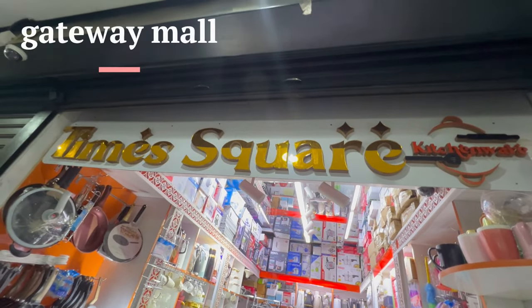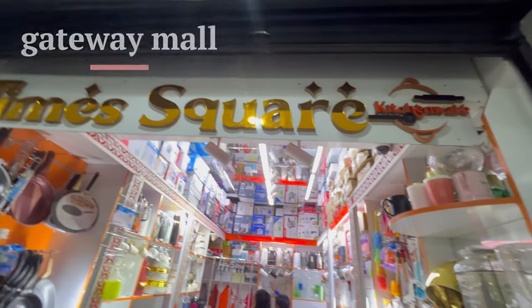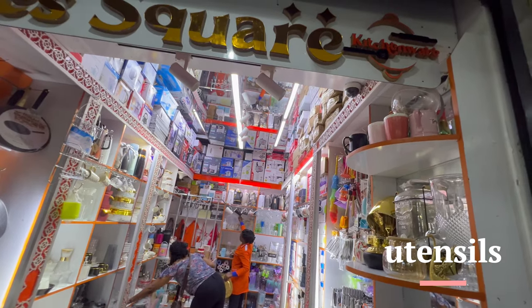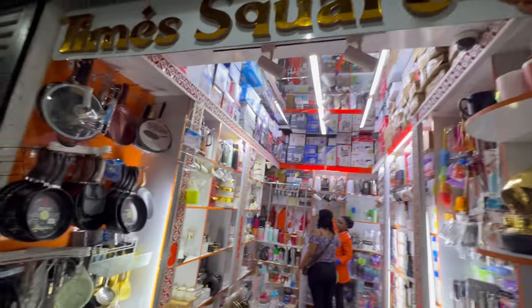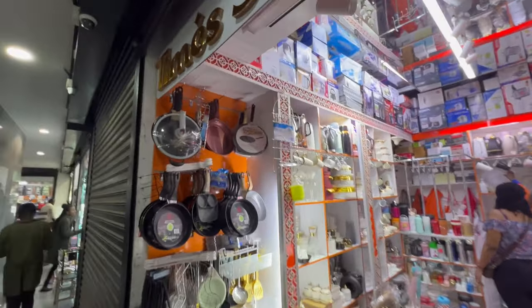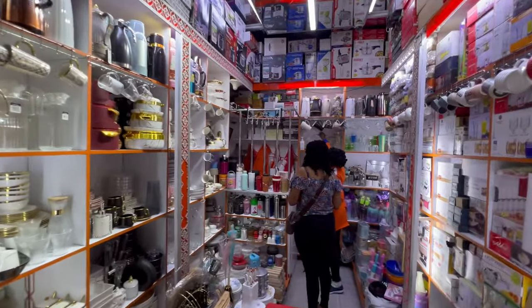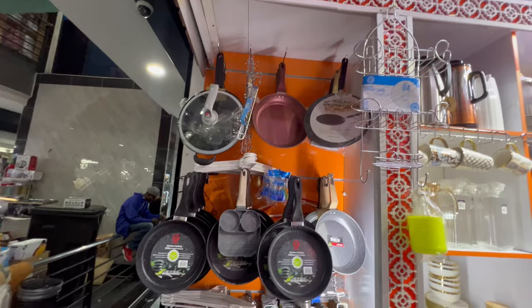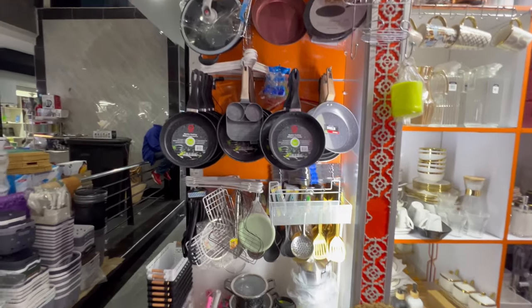Guys, we are in Kamukunji. We have come to a shop called Times Square, a very beautiful shop. Beautiful shop. Akona vitu kwa hapa. Kitchenware.